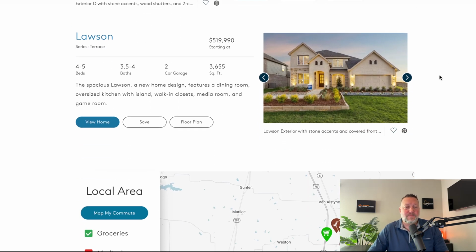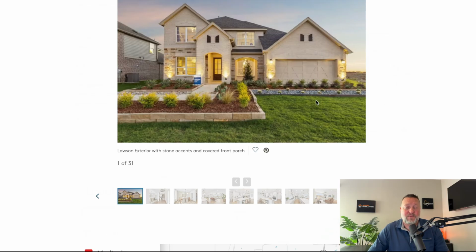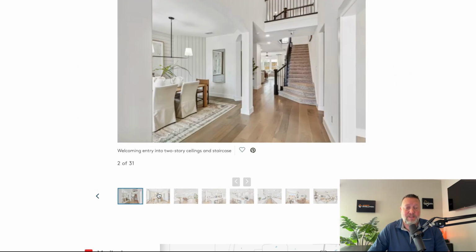The Lawson, 4 to 5 beds, 3.5 to 4 baths, 2-car garage, 3,655 square feet. This is the absolute largest house you can build in this neighborhood. This is even larger than the Windsor home. And at $519,990 for a 3,700 square foot home, wow. Well, let's roll through the pictures.